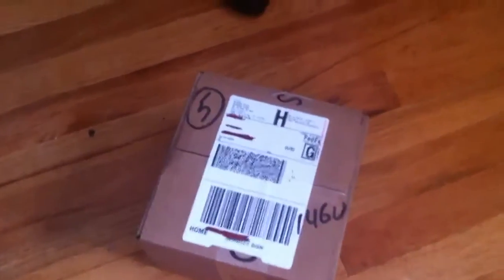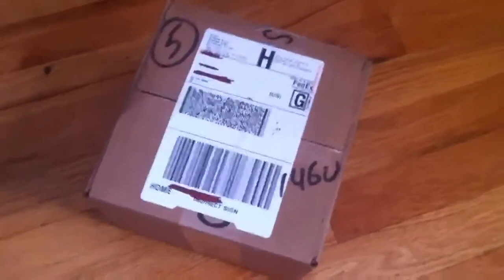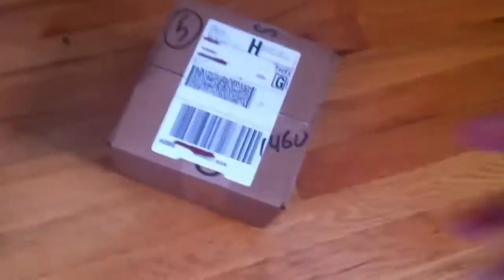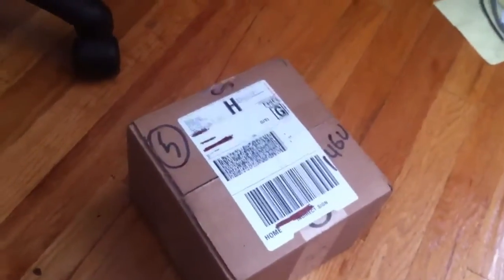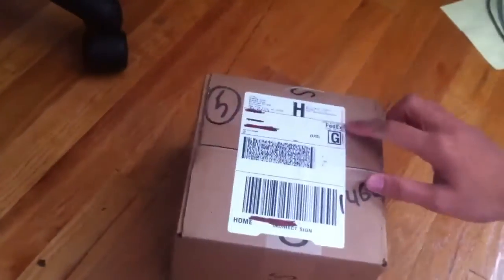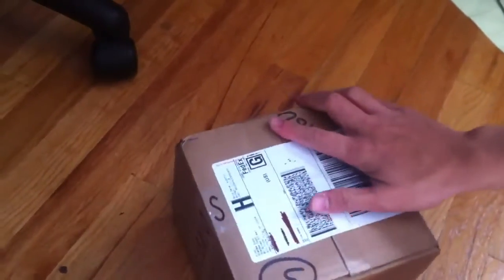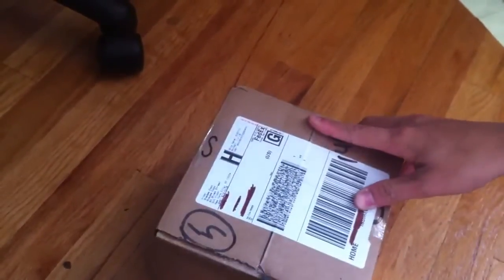Okay, YouTube, just got my Gucci sunglasses. I bought the Aviators. Got these on eBay from Shadesexpo. These guys are legit, authentic stuff. 20,000 feedback, top rated seller. Got FedEx free shipping. It only took one day. Excited.